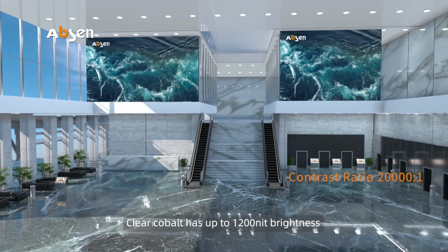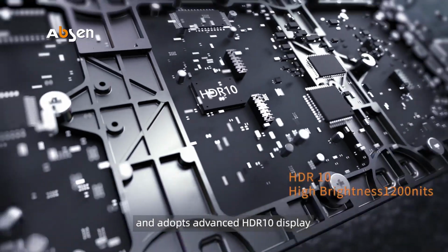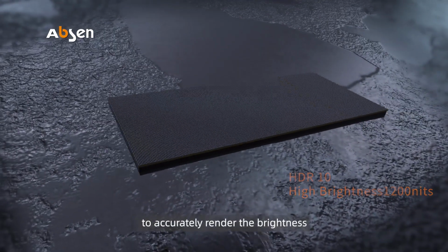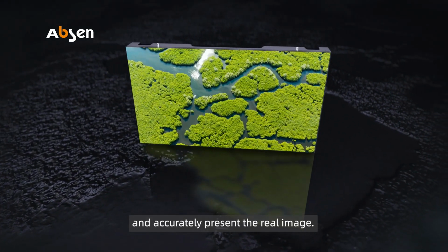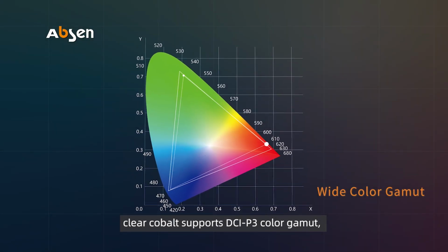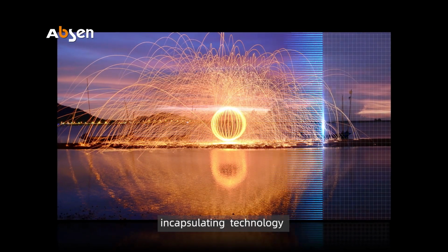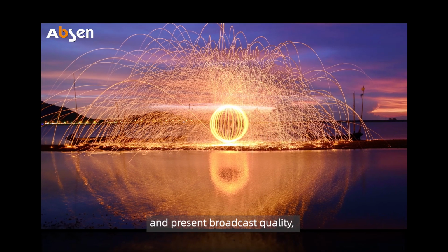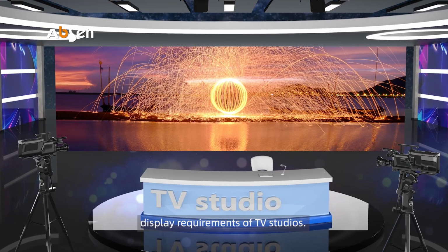Clear Cobalt has up to 1200 nit brightness and adopts advanced HDR10 display and rendering technology to accurately render the brightness and contrast ratio of the scene and accurately present the real image. Moreover, Clear Cobalt supports DCI P3 color gamut, with the ultra-black encapsulating technology effectively reducing moire patterns and presenting broadcast quality, which well matches the high-quality display requirements of TV studios.